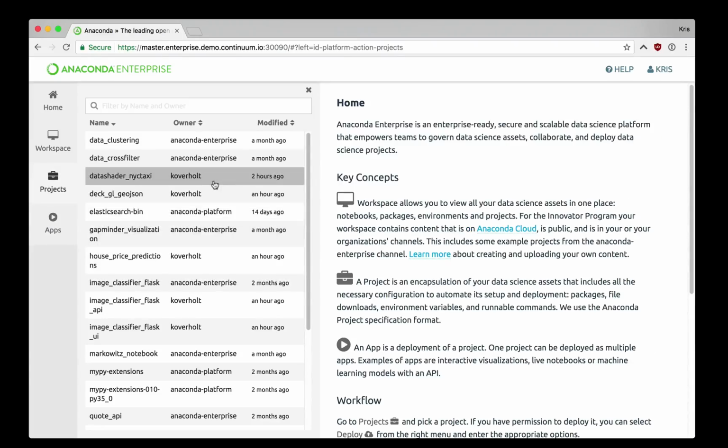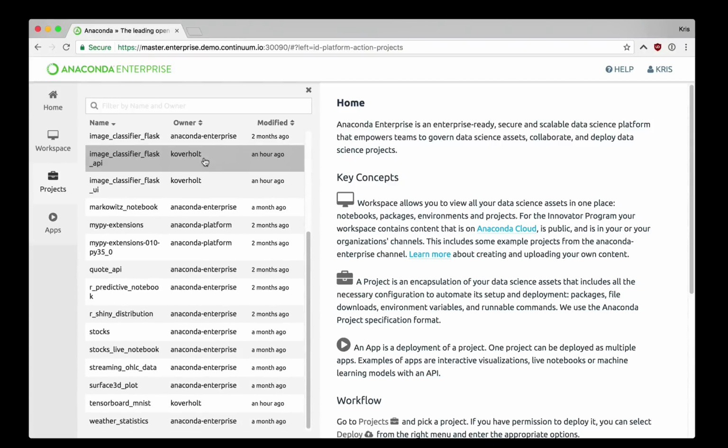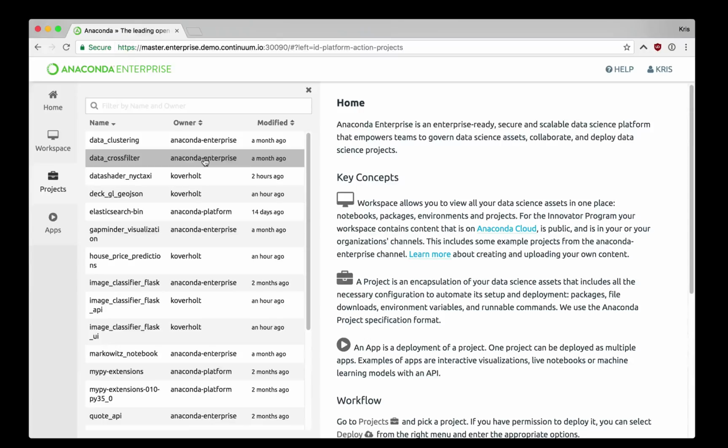So if I click on projects, you can see a number of different data science projects that I have defined. Some of them are visualization, some of them are notebooks, some of them are models with REST APIs, and we'll walk through a number of different examples later in the webinar.